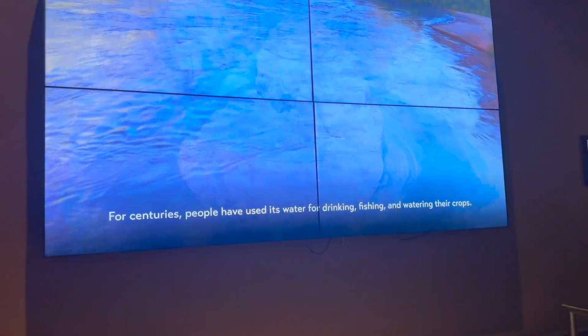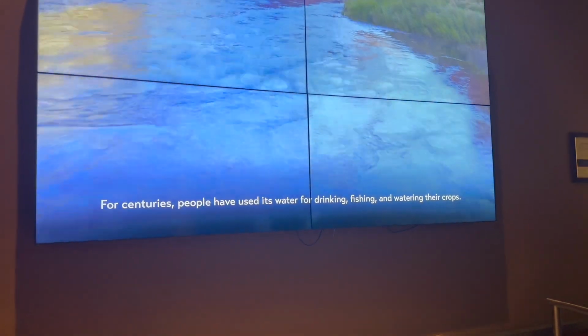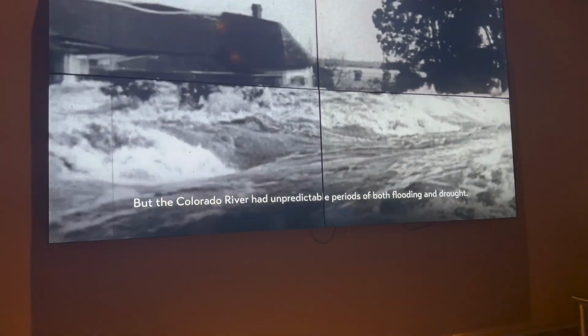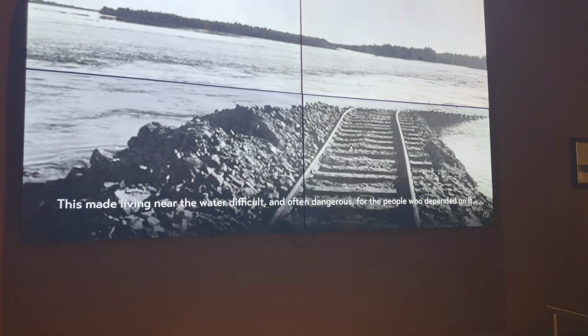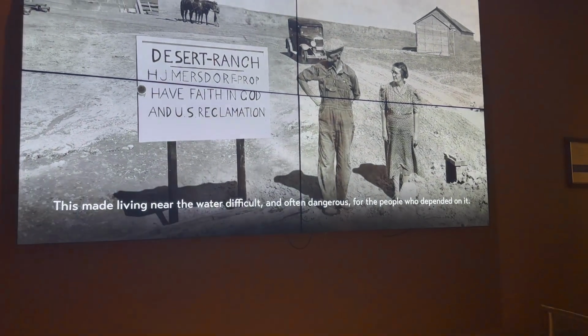For centuries, people have used its water for drinking, fishing, and watering their crops. The Colorado River had unpredictable periods of both flooding and drought. This made living near the water difficult and often dangerous for the people who depended on it.